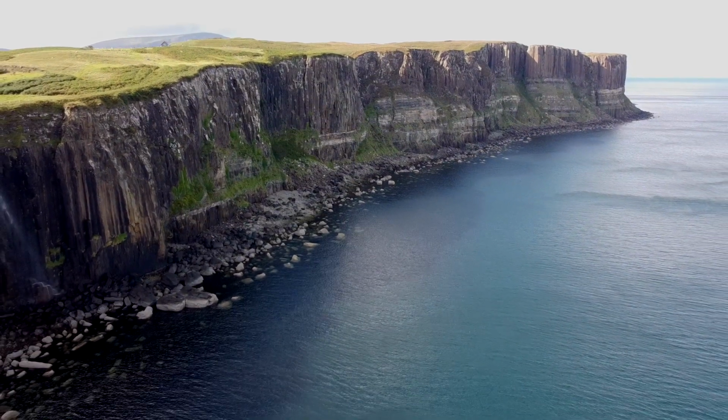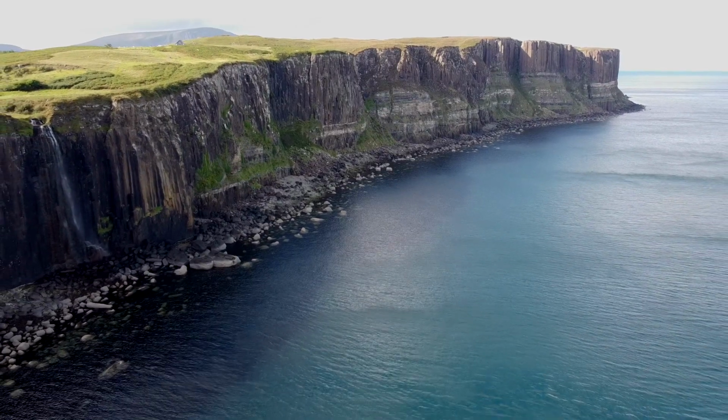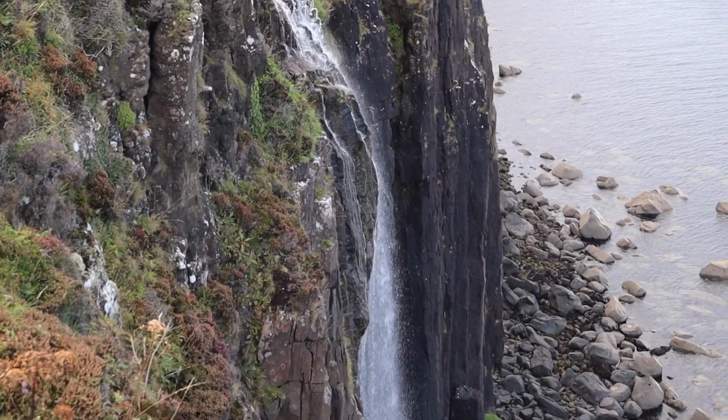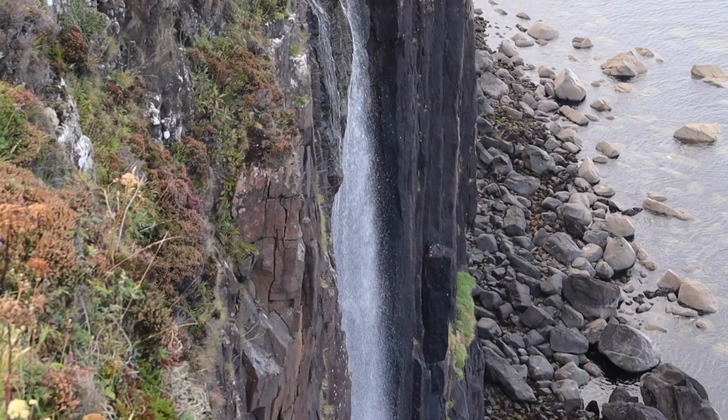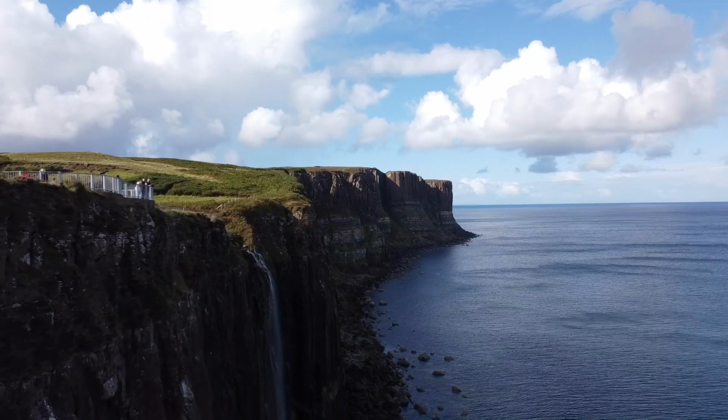Kilt Rock is so named because the huge columns of basalt that make up the cliff, when viewed from the lookout platform, look like the pleats of a kilt. The waterfall that plummets 55 metres from the cliff edge into the sea is Mealt Falls, one of the few rare examples of waterfalls that fall directly into the sea.